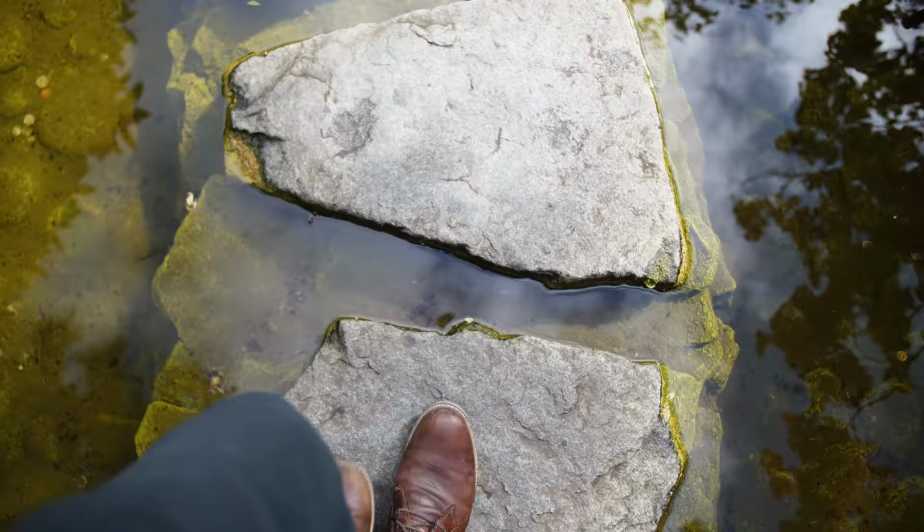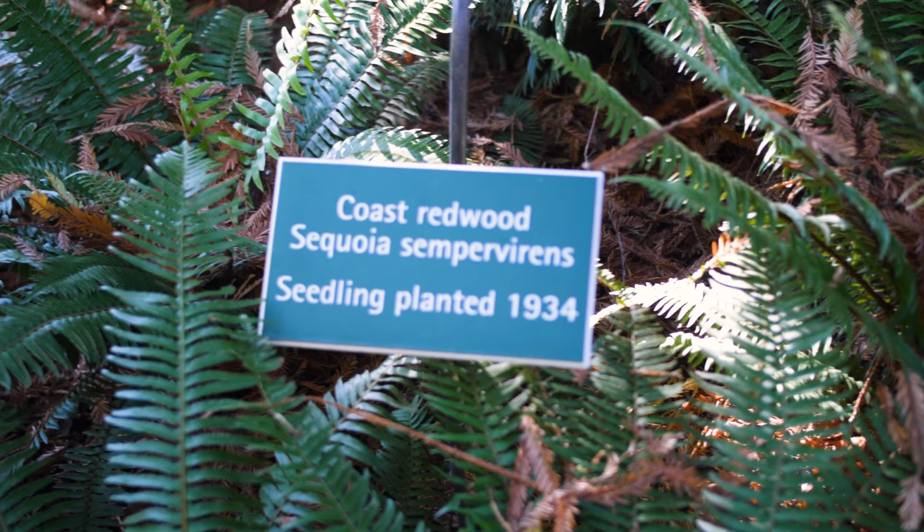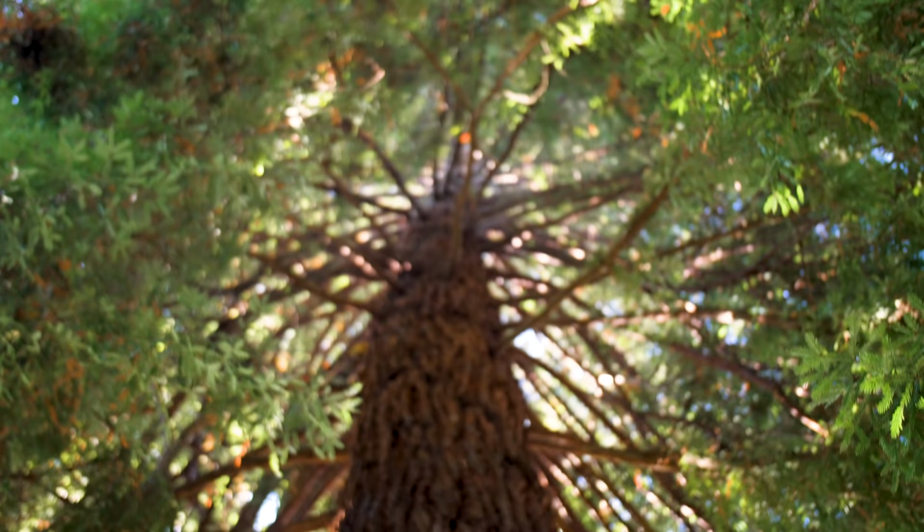So this is something I've always wanted to do or see. I wanted to stand under a redwood. Two redwoods, in fact. Not even 100 years old yet. It's just a baby.